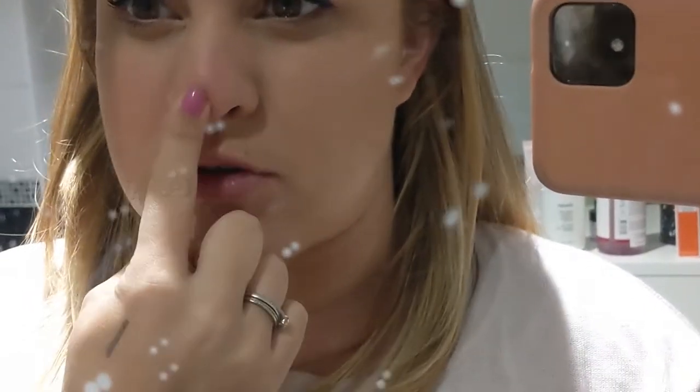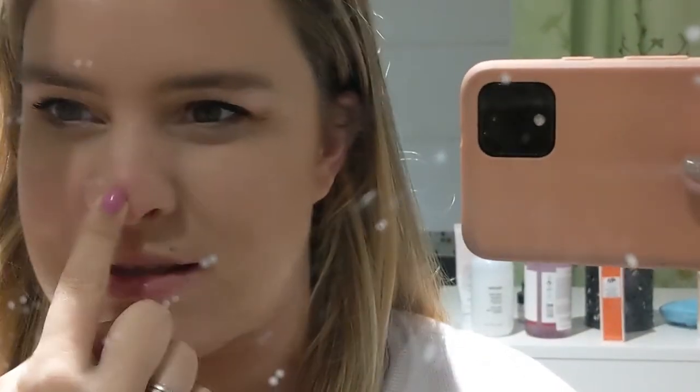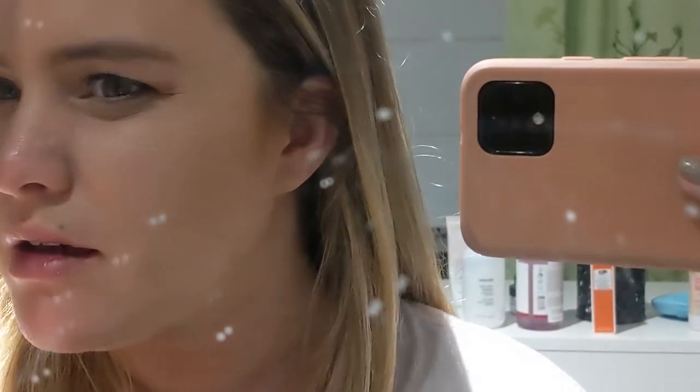So I feel like it's held up and kept my makeup where it should be for most of my face, just for some reason not my nose. I'm not sure what's going on with my nose. Maybe this is just a little bit oilier than anywhere else, but it's a bit weird. But otherwise, it's done all right.